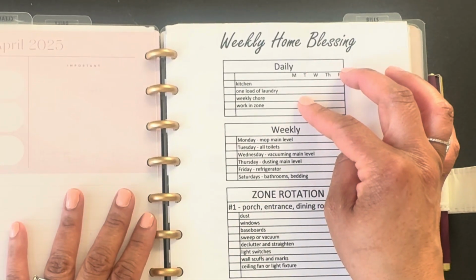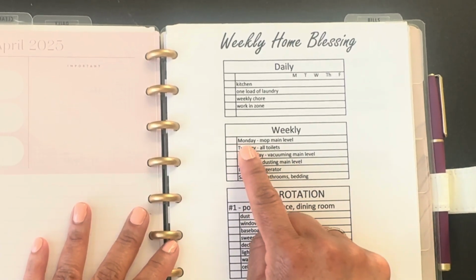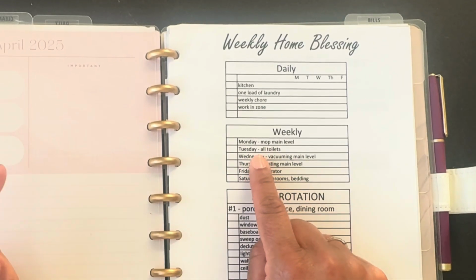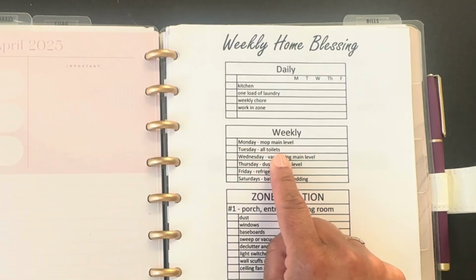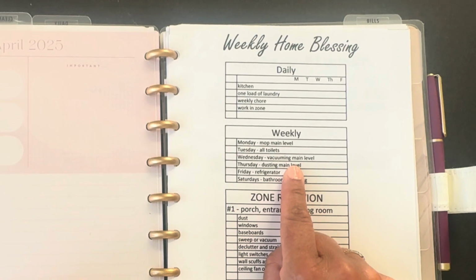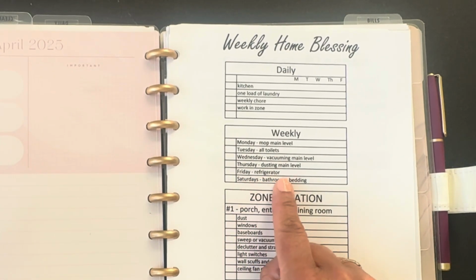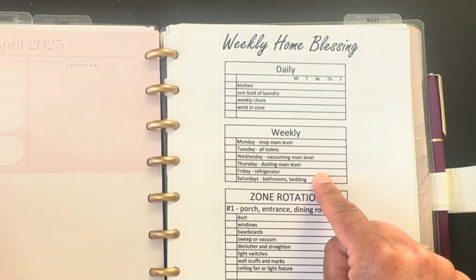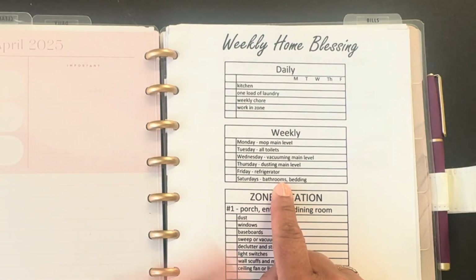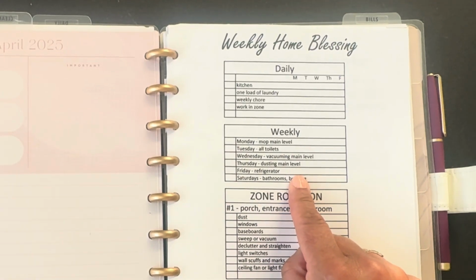So for example, I'll share with you what I like to do weekly, my weekly chore. On Monday, I like to mop the main level. On Tuesday, I hope you can see this. On Tuesday, I like to do all the toilets and the bathrooms. On Wednesday, I like to vacuum the main level. On Thursday, I like to dust the main level. On Friday, I like to clean out the refrigerator. On Saturdays, I like to do the other bathrooms on the upper level as well as the bedding. So Saturday's kind of my day for upstairs.